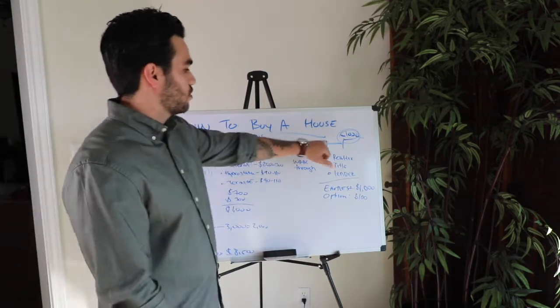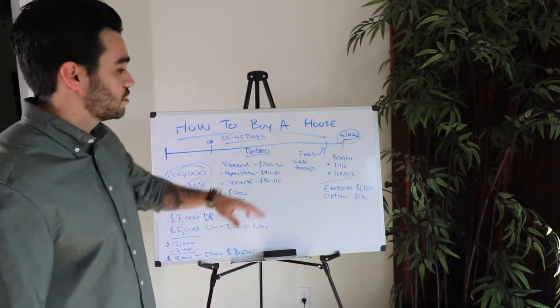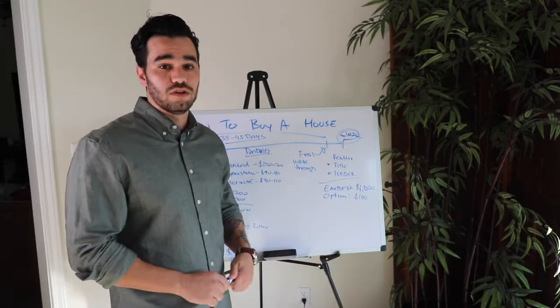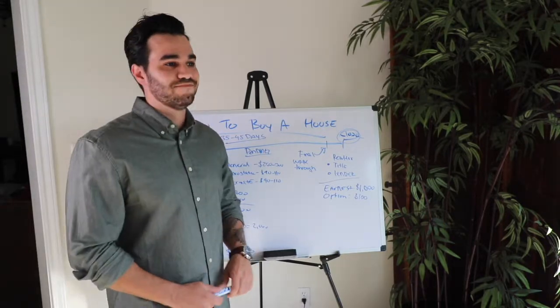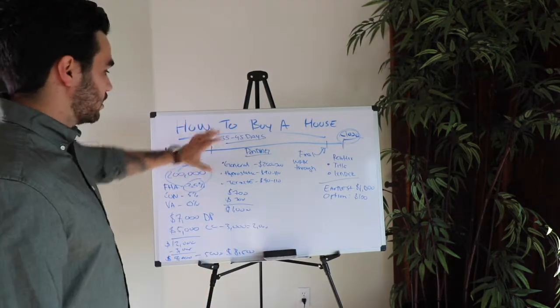Again, the appraisal comes back, like I was saying, about a week or so before closing. Sometimes, if we cut it close, it can come 3-5 days before closing or the day before. It happens, you know. Right now in Corpus Christi, it's a hot market, so a lot of appraisers are backed up. And that's typically how it is.